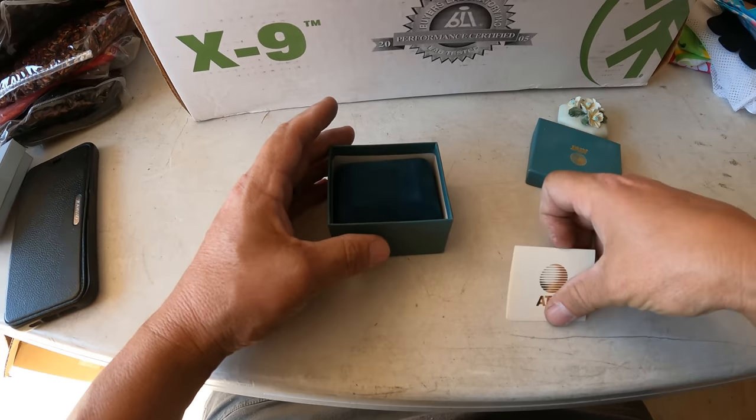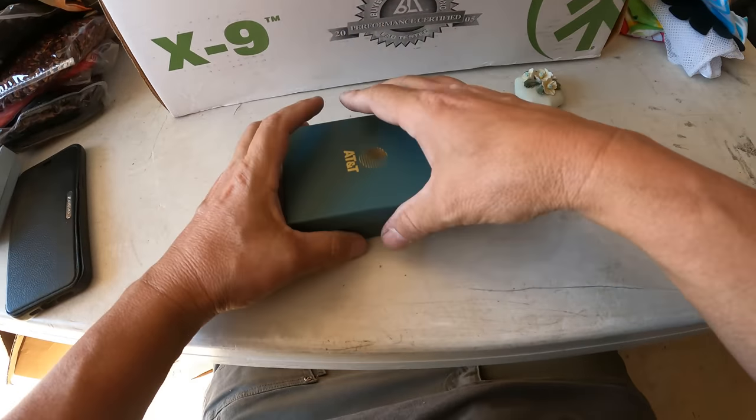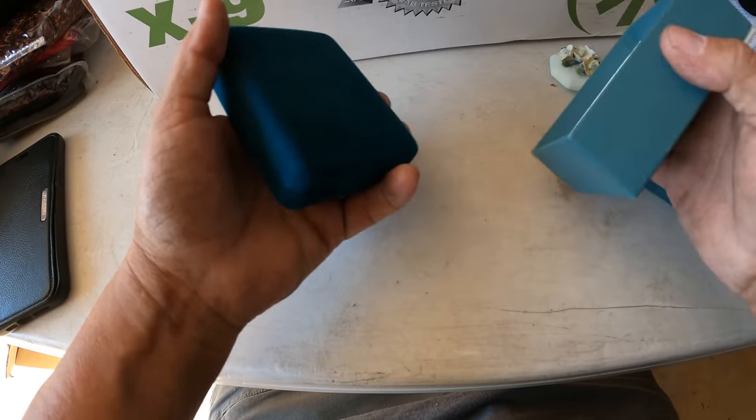I feel vindicated. The last locker sucked so bad. Janice told me, don't buy it. And I'm like, it's got potential. It didn't. I mean, it did have potential, but it didn't pan out.